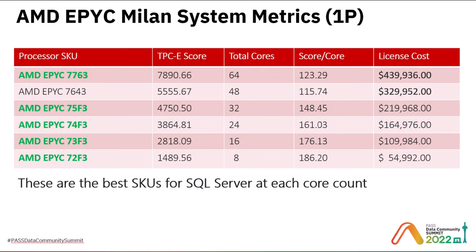This table shows you the very best AMD EPYC Milan SKUs at each core count. And remember, Milan is the previous generation that's been available for about a year and a half now. And these ones in this table are the best choices. So you have a 64 core, a 48, 32, and so on. And there's several SKUs at each core count, but this is the best one for SQL Server.